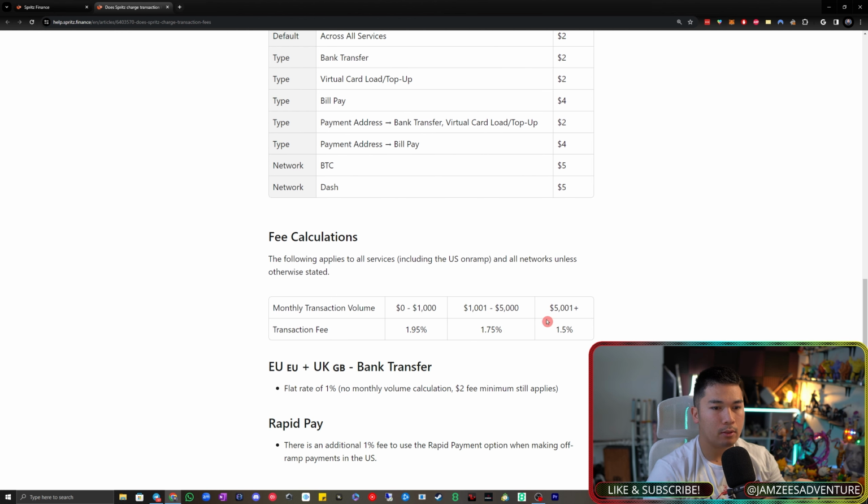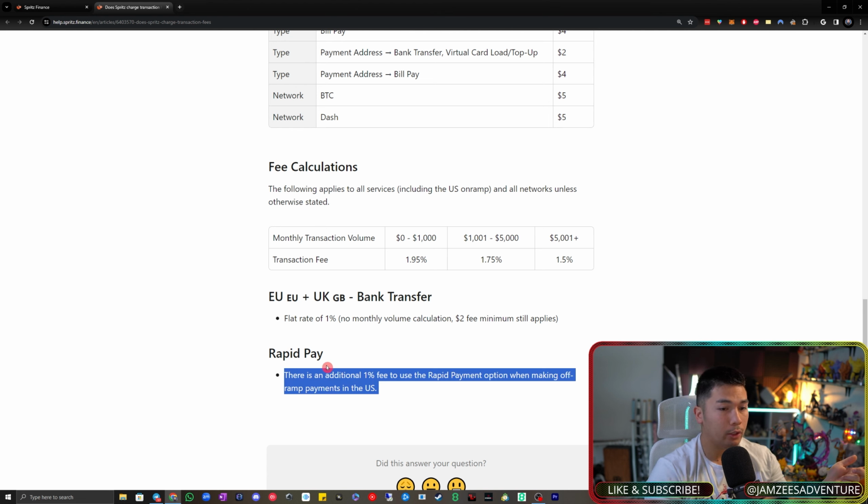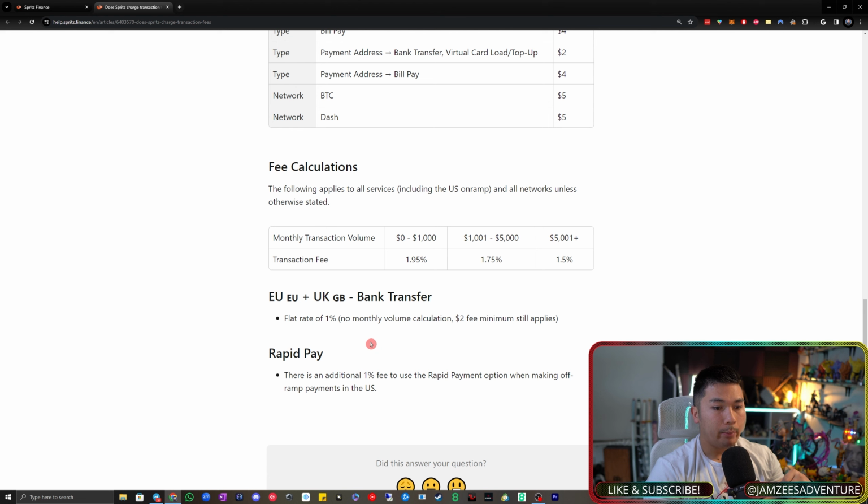But again, if you want to refer to something, you guys will have this article link. Here's the cool thing: flat rate of 1% for those in Europe and United Kingdom. No monthly volume calculation, $2 fee minimum still applies. And then the rapid pay, I think, is just for the US. I don't see them saying another country, but if you see it on your end, great. You might be able to do something.